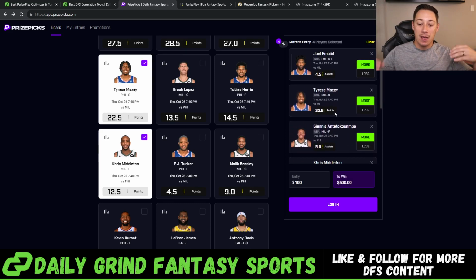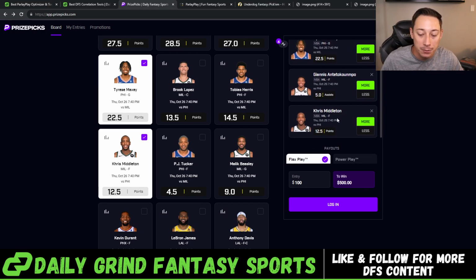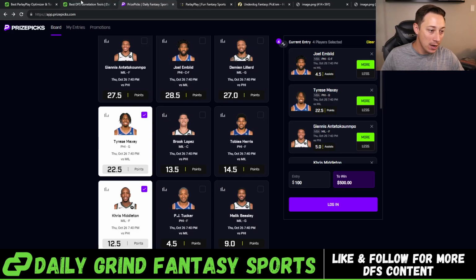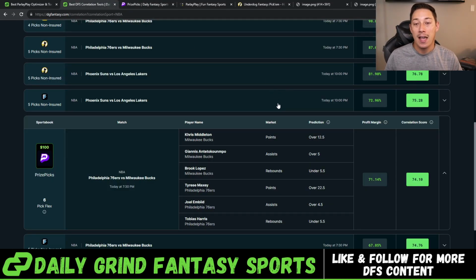Positive correlation being if our few guys that we need assists from are passing the ball, hopefully they're passing it to Tyrese Maxey and Chris Middleton. If they're going over points, it's likely that they're getting fed from these two guys, and they're going over assists. See how that's positively correlated? Hopefully you do. But if that's the case, a lot of passing, a lot of scoring, high pace, we're moving the ball, and a lot of baskets are going in.